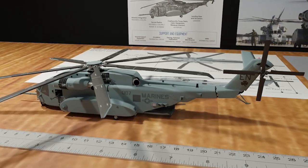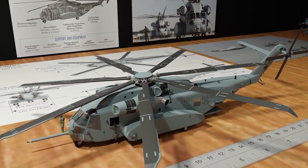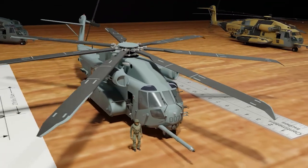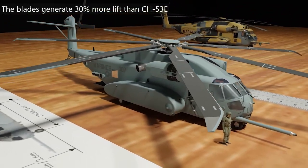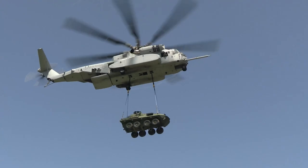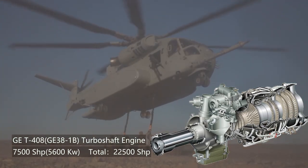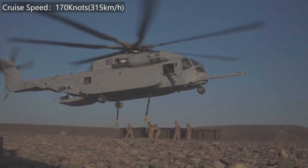Although the development of the aircraft encountered some issues and significant delays, the final King Stallion has still left the U.S. military quite satisfied. Compared with her predecessor, the King Stallion is upgraded with more powerful engines, all-composite blades, fly-by-wire flight controls, an integrated glass cockpit and other new-era technology. The King Stallion is powered by three General Electric GE38-1B engines, each rated at 7,500 shaft horsepower. That gives the King the ability to fly 20 knots faster than its predecessor.